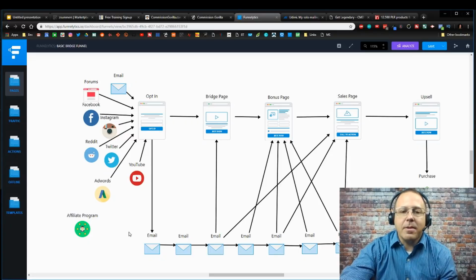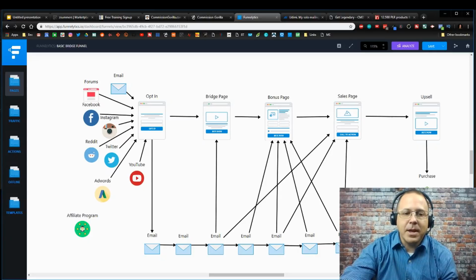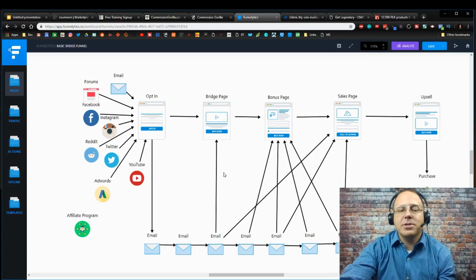Now the follow-up, this is where the fortune is. The fortune's in the follow-up, and these are emails, all right? So emails are where all the conversions usually happen, okay? You probably won't see any conversions at first.